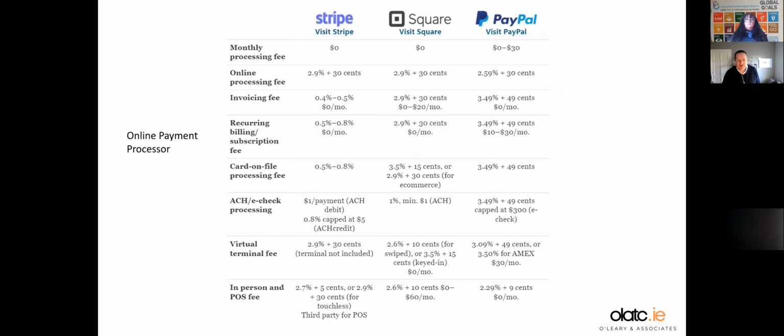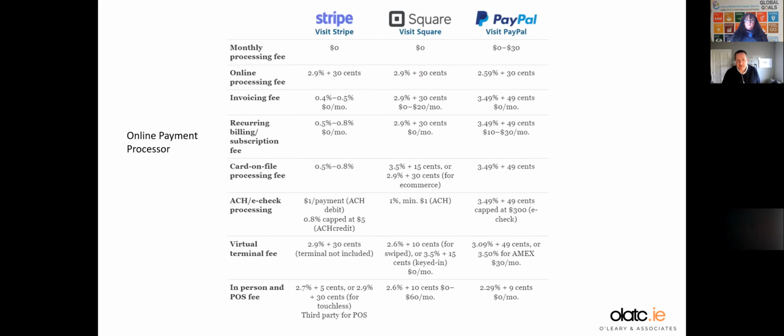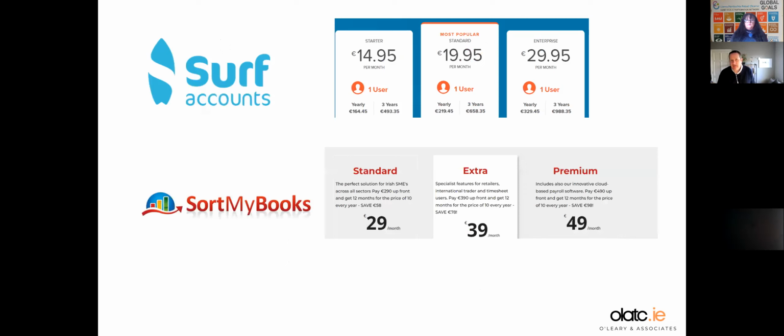Okay, so those are some of the financial platforms to look at to see how we can use them in our organization. You don't have to use SumUp, you might use Stripe or any of these. Certainly look at online bookkeeping though, as something from a reporting point of view that you should be doing.